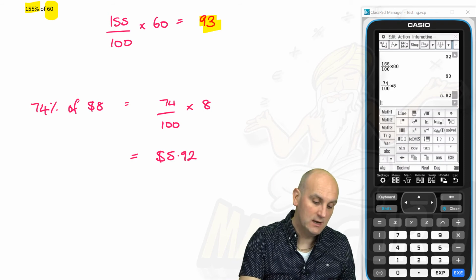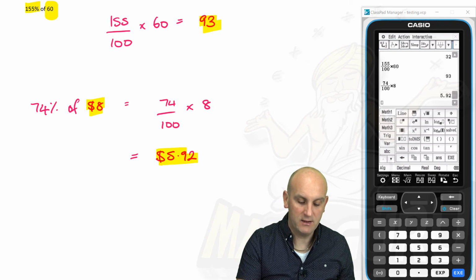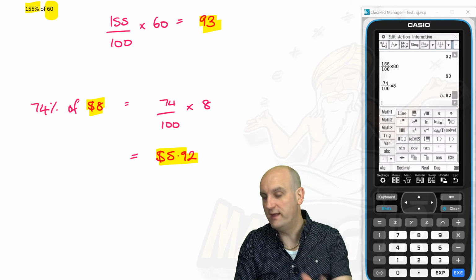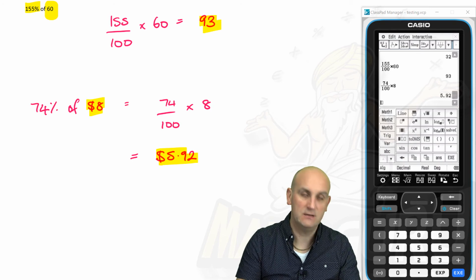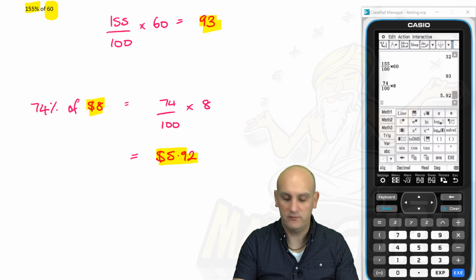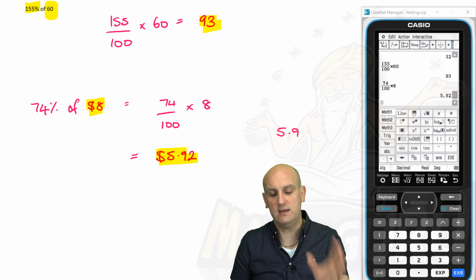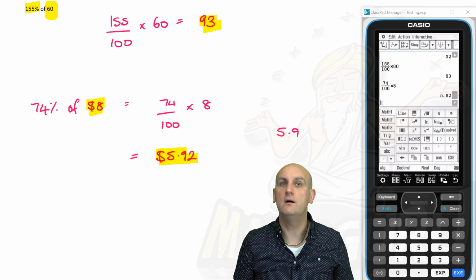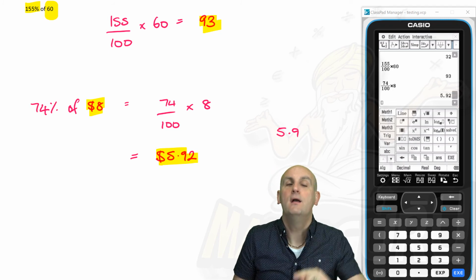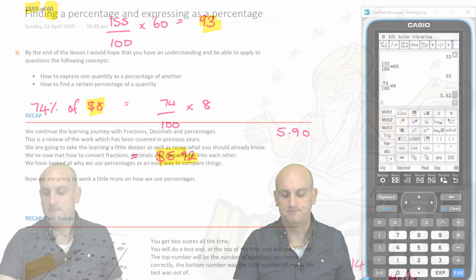Why is it dollars? Because we were finding some percentage of a quantity, which means that our answer is going to have the units of that quantity. And again, one other thing, if my calculator had, for example, given me 5.9 as an answer, please remember your calculator is a dumb piece of machinery. You're the one who has to go, we're dealing with money here, I must make sure it's to 2 decimal places.